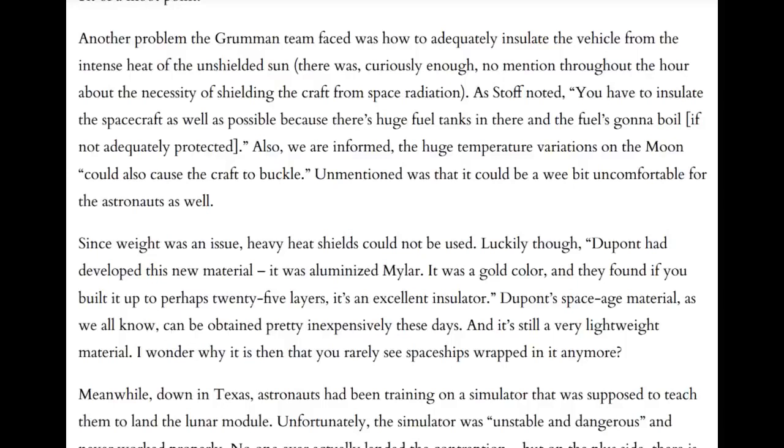DuPont's space-age material, as we all know, can be obtained pretty inexpensively these days, and it's still a very lightweight material. I wonder why it is then that you rarely see spaceships wrapped in it anymore.